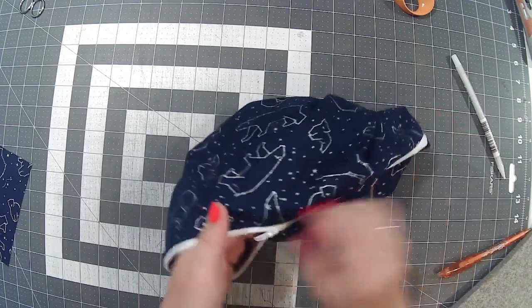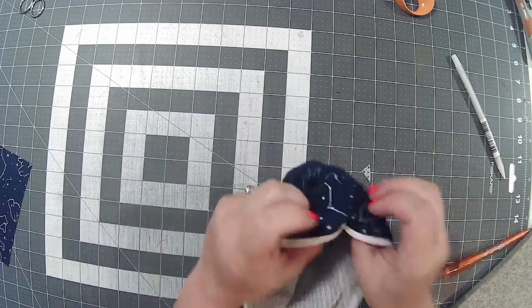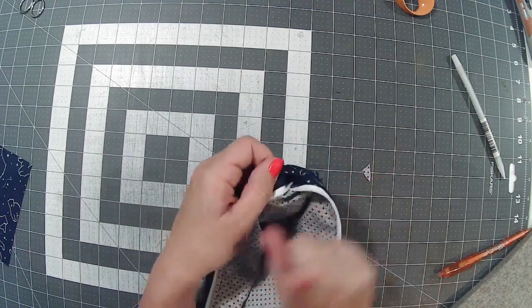Okay, right, sorry, I'm struggling a bit. Here we go, got the zip now. What you want to do is make sure that these zipper ends are out.